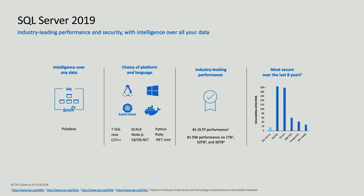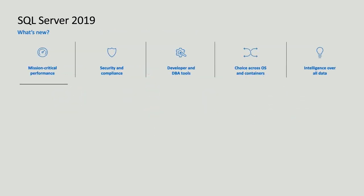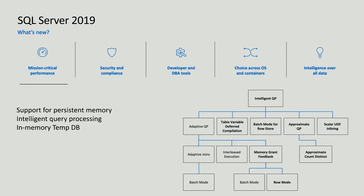So let's take a closer look at just some of the highlights of SQL Server 2019. Let's start with some improvements we're making in the performance space. So first of all, persistent memory is a new technology that's entering the hardware market.